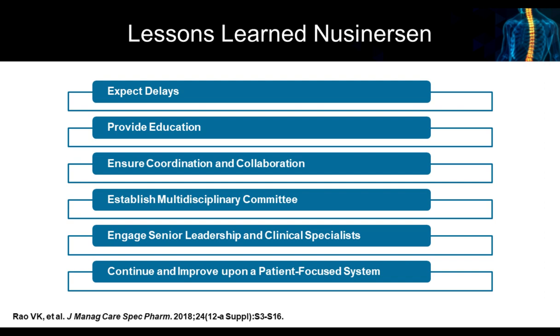So what are some of the lessons that I think we learned as a system? Expect delays. When nusinersen was released into the market, we really hadn't thought through how we were going to handle that. We hadn't worked through how we were going to provide education and how we were going to coordinate and collaborate care. One of the things that really helped us, once we put this in place, was the establishment of what we call a neurology subcommittee, but it's a multidisciplinary team made up of specialists from the university and our children's hospital. I think there's an ethicist that sits on there, a pharmacist. But that multidisciplinary committee really takes a step back and talks about what the evidence says and where it is appropriate for us to be treating and who we should treat.